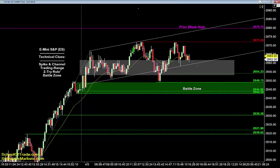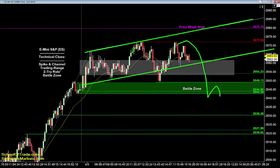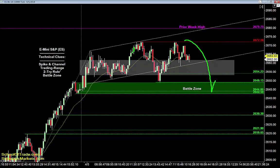Now, I'm also curious here about this spiking channel, because we may get a chance to use that tomorrow. I want to come down here and buy down here because that's where the magic happens. Make that move lower, two-try rule into a failure to pull back, pull back to retest the high. That would be ideal for tomorrow.